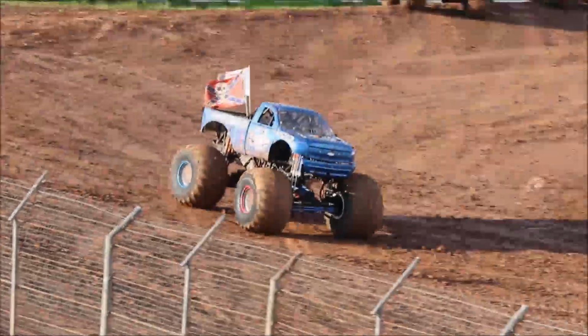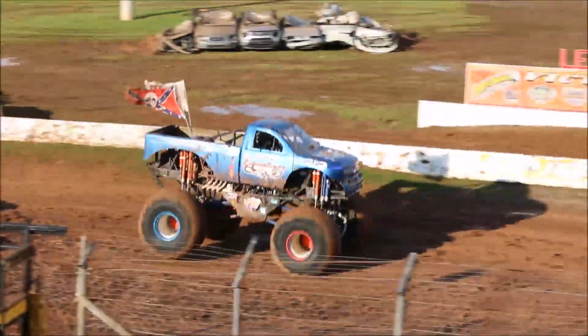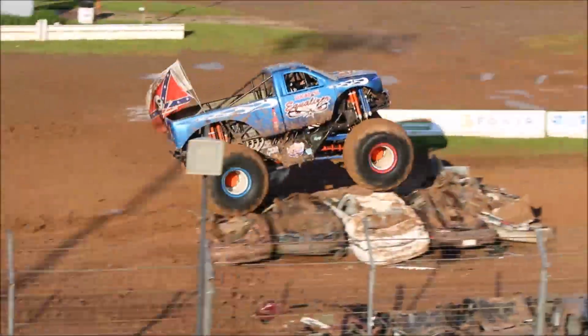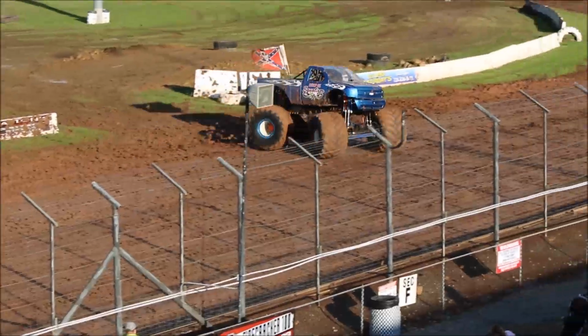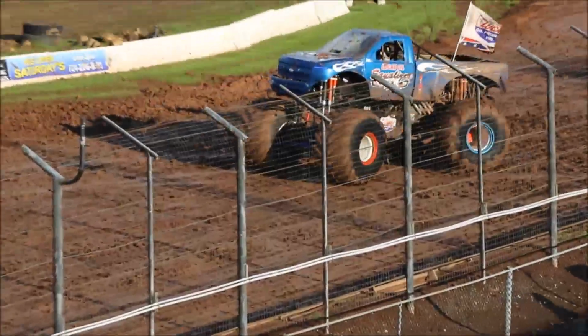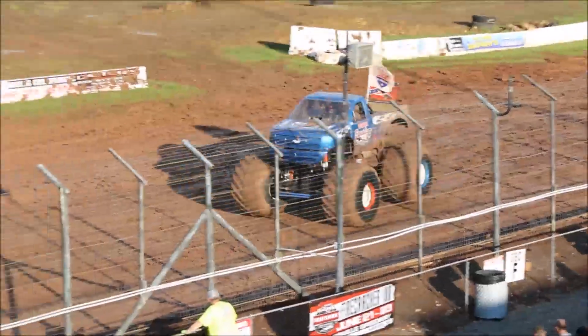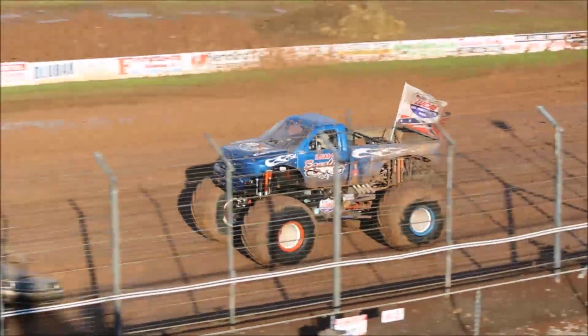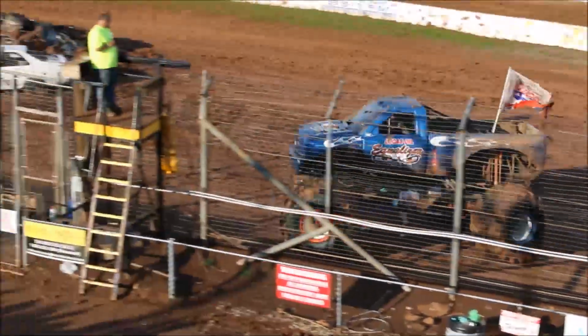We are going to move on now to the equalizer and Mike Hawkins coming out right now. Now, this truck is known for great donuts, and anytime when you've seen the equalizer, you've probably seen him cut a great donut. And we've seen a few trucks actually do a few donuts, so let's see how he can do here in this mud.